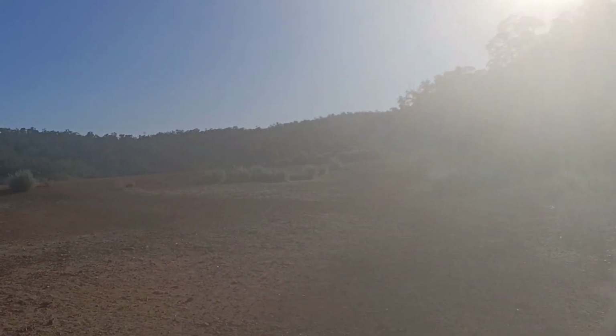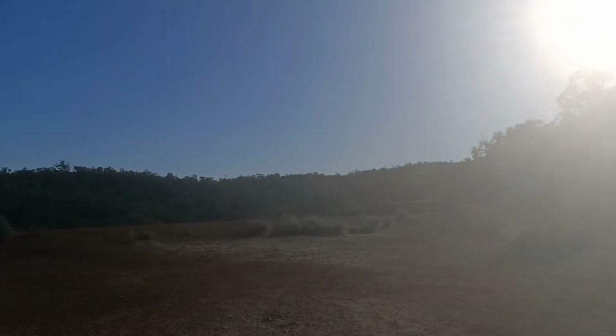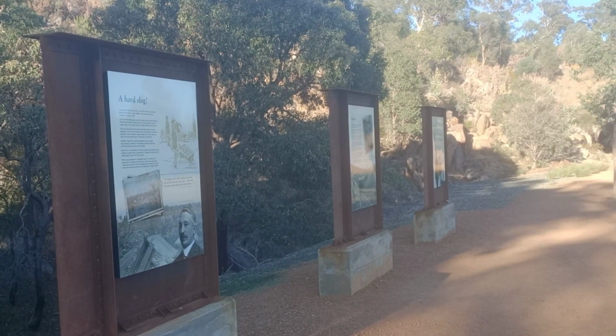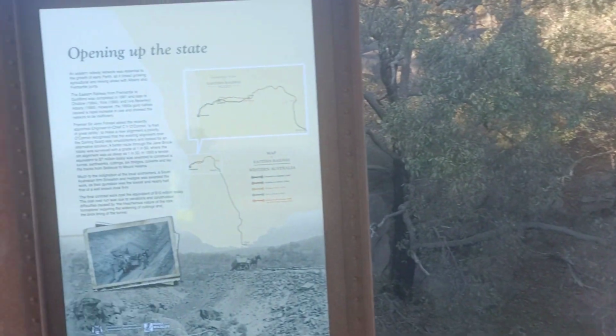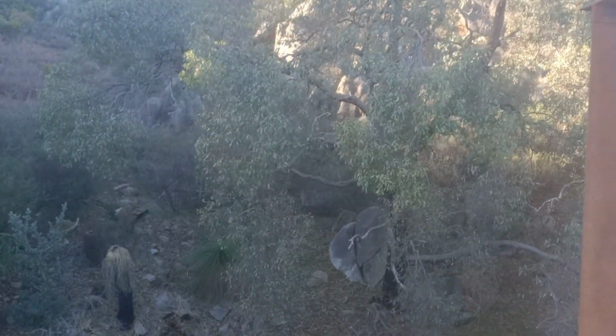I'll tell you one thing, a lot of amazing scenery coming through here, Forrest National Park. And just over there should be some history on the Swanview Tunnel and the forest itself. Now the last time I was here was about 2 years ago, so all this along here wasn't there back then. But it would explain a lot of history on what it's all about.